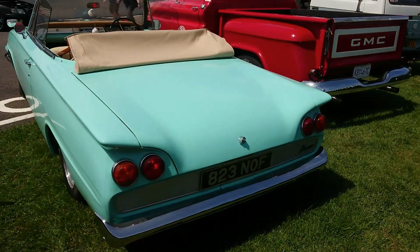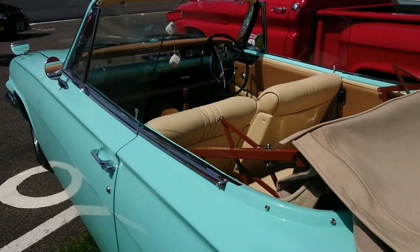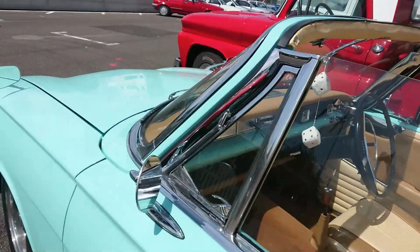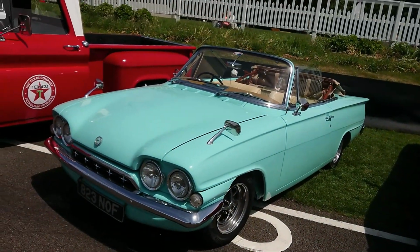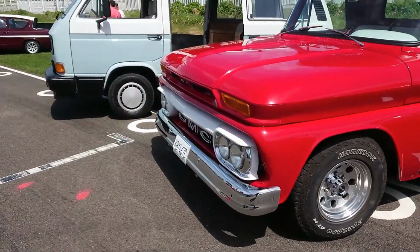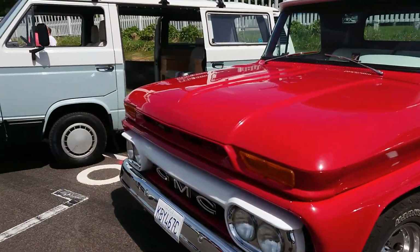Ford Consul Classic. Although it looks a bit like a Consul Capri. I'm very confused by this car. I've seen it actually before, but I don't know if this is a Consul Classic or a Consul Capri. I'm thoroughly confused, viewers. But there we go. What's this? 1965 GMC pickup thing.